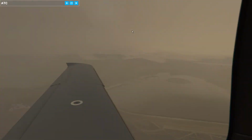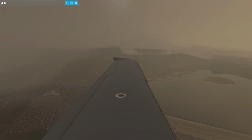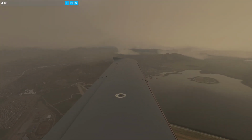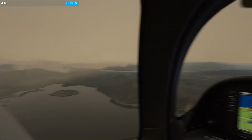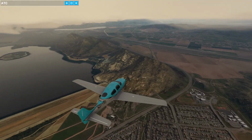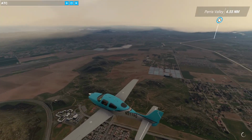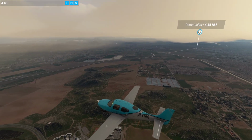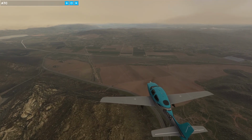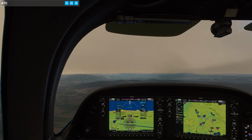As you can see, the weather here in Marietta is pretty bad. It's going to be an interesting landing. It could be worse though. I still have visibility. Rather pretty out there as well. Let's see. Alright. Back into the cockpit.